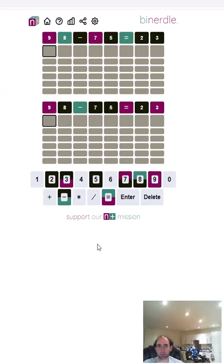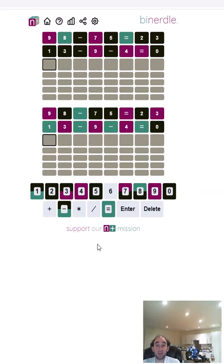On to the binodal then. Oh, we've got a few greens. Okay, so the bottom one, the minus is right, but the equals is wrong. So let's try something like 13 minus 9 minus 4 equals 0. Why not? So the minuses are in the right place. We just need to maneuver the numbers around.